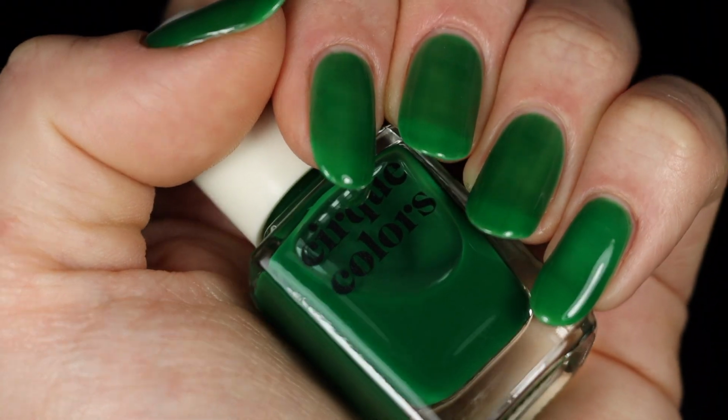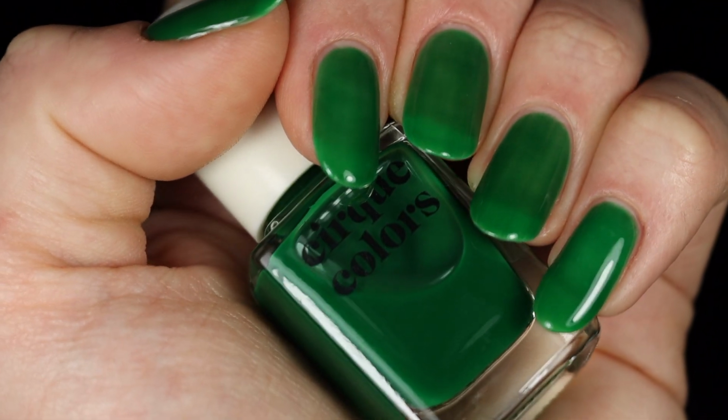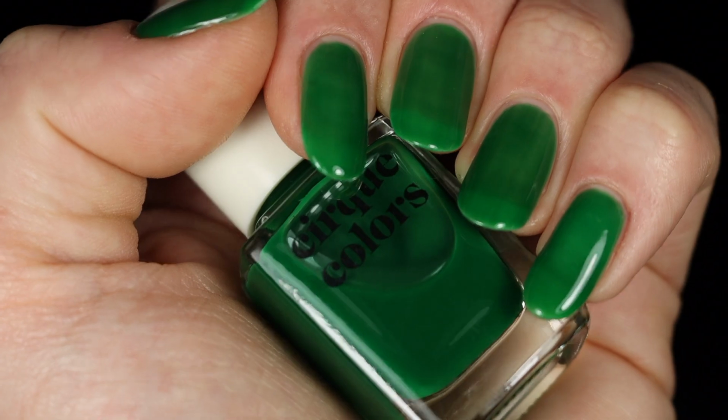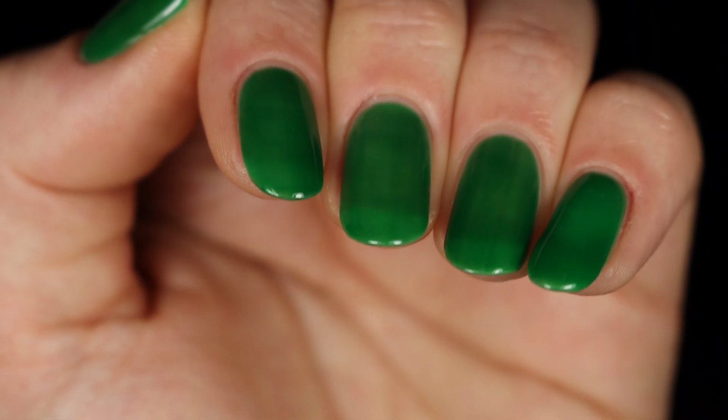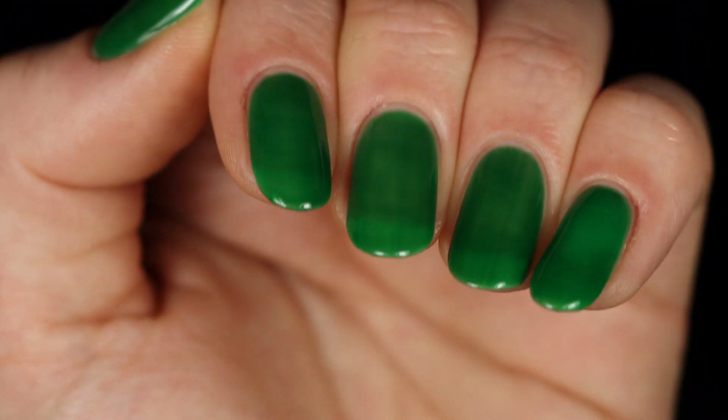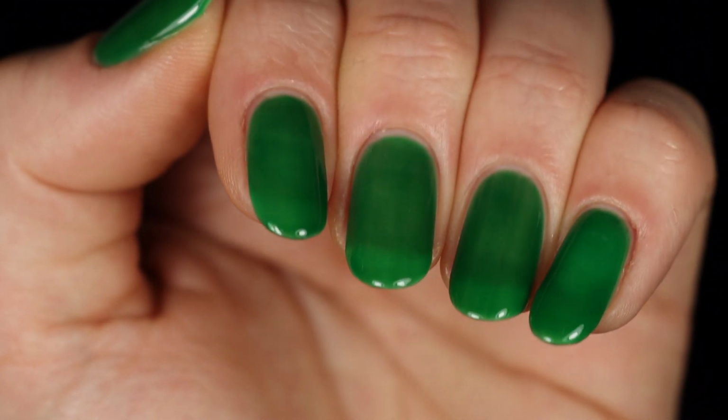Also, if you didn't grab this one upon the initial release a few weeks ago and you plan on getting CANNABLISS, I totally recommend this one. I think this is another very good 420-esque shade. So if you're looking for more greens, if you're looking for more celebratory colors, totally add this one to your cart.